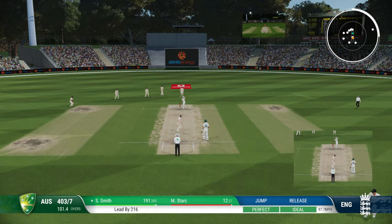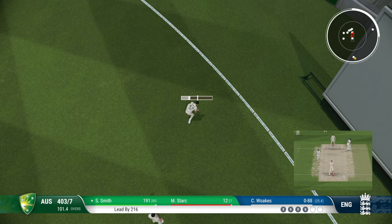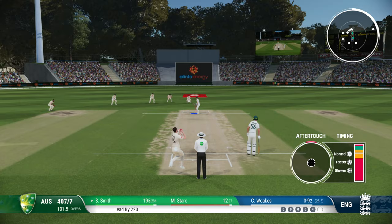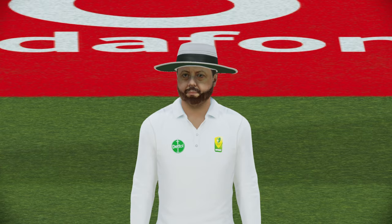Yep. That's a good shot. That may well go for four. They are coming back for another. Good return there, back from the deep. Oh, that's got to be a chance. Confident appeal. Could it be? I think it's going to slip down leg, but we'll give it a go anyway.